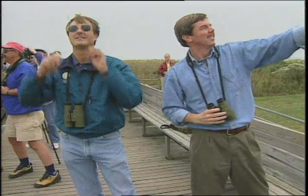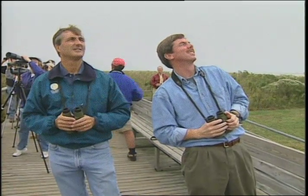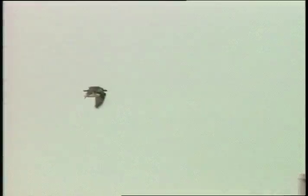Right. This osprey over here has a, where did he go? Low. Oh, there he is. Look at the size of that fish. Got another good-sized one.